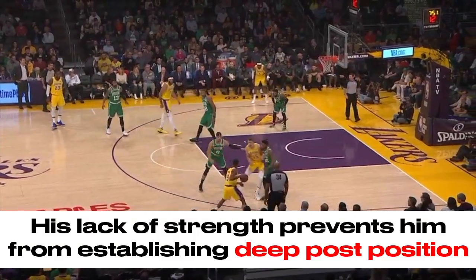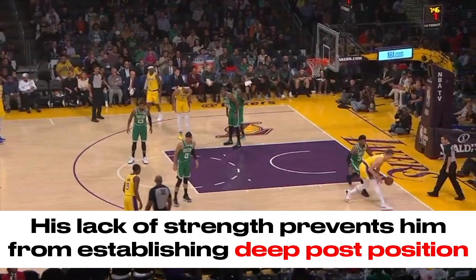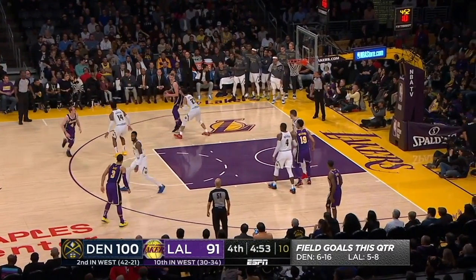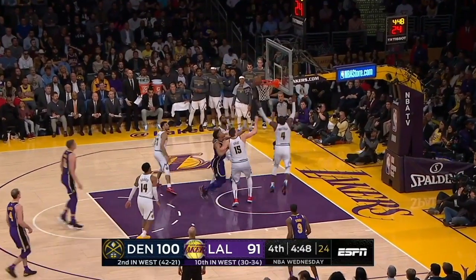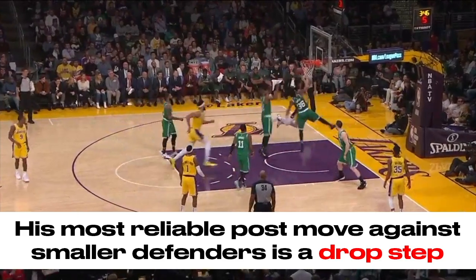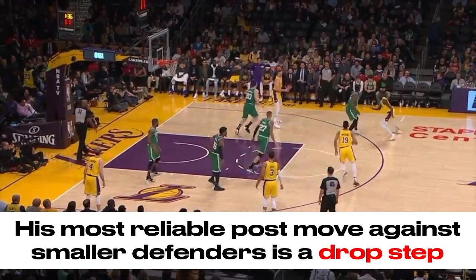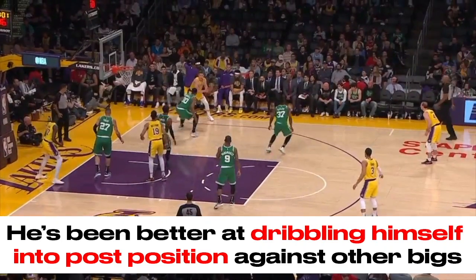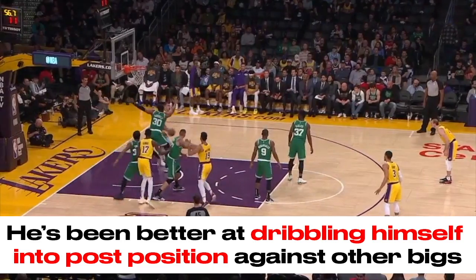His post offense mainly comes after switches, but he isn't able to establish deep post position despite going against smaller players. His best bet in these situations is a drop step when he catches them leaning on him. He's used his ball handling ability well when defended by bigs though, dribbling himself into post position and making them move laterally.